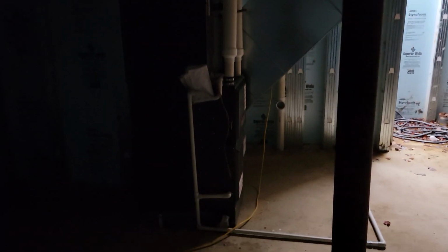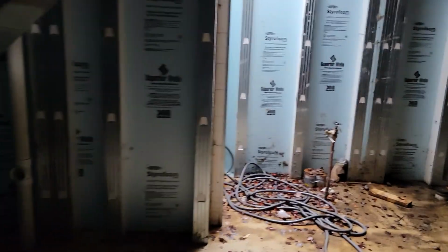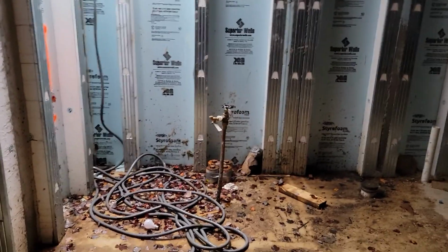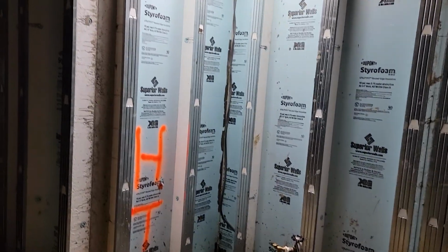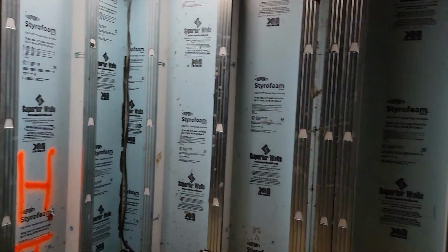Air conditioning unit, furnace, is in. This is the drain for the garage, and vented. And you see the water line is in. They're bringing the gas out. They're pushing the gas line out next week.